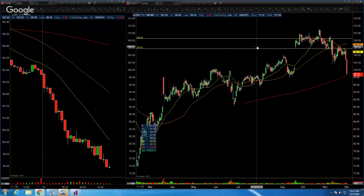Look at BABA too. BABA's at 90 bucks. I've been telling everyone to sell that one too. No, you're short that one. That's why you want us longs to sell. No, I'm telling you because I think it's going down. Got to be careful with this crap, guys.